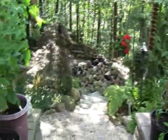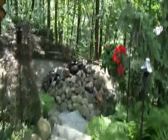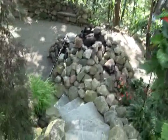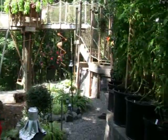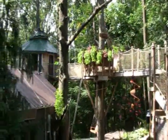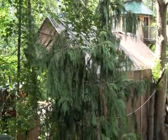If you go down to my lower terrace, right in the middle of the screen is a big pile of rocks, it looks like, but that's actually my fire pit. You'll see that in a minute here. Scan around the yard here for a second. Back to the bridge of the treehouse. And the treehouse. And the woodshed.